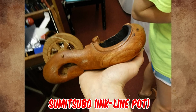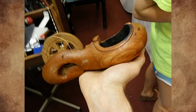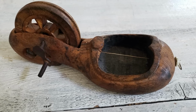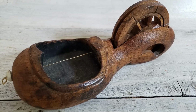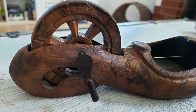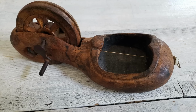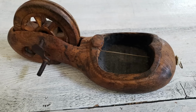It's a Japanese sumitsubo, or ink line pot, a Japanese version of a chalk line. For centuries in Japan, wooden ink line sumitsubos have been traditionally associated with the daiku, a master Japanese carpenter. It would be filled with absorbent silk or cotton soaked with ink. Then a thin line of silk wound round a wooden wheel would run through at each end of the pot, soaking up the ink, which the carpenter would then snap over the surface to be cut, carved, or painted.